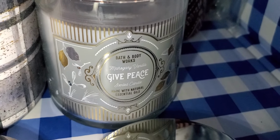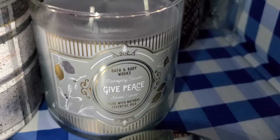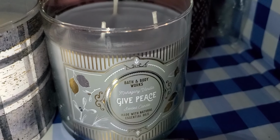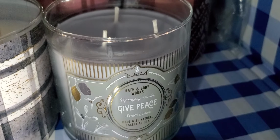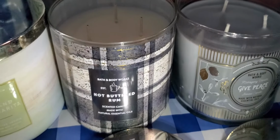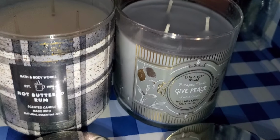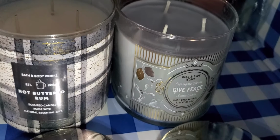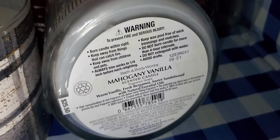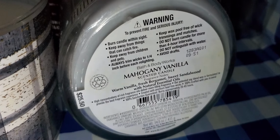But it's mahogany vanilla. You get that mahogany, you get that vanilla. It smells so good together. Whew. And having all of them open together, it smells good. It smells good as a blend, and it's not even lit. And the hot buttered rum. Oh, let me show you the notes. It's probably already self-explanatory. Mahogany and vanilla. So these are the notes: warm vanilla, fresh bergamot, sweet sandalwood with natural essential oil. I love this candle. This candle is good.